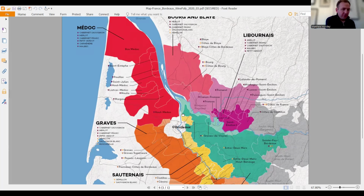So the next wine, whilst we're on the map, I'll show you where we're going to be for the next wine. It's another wine from our Generation series. It's the Castillon Côte de Bordeaux, which is over here on the right-hand side, Côte de Castillon.